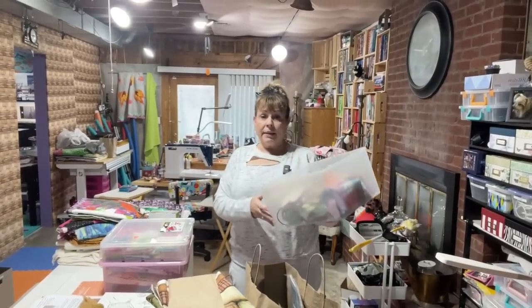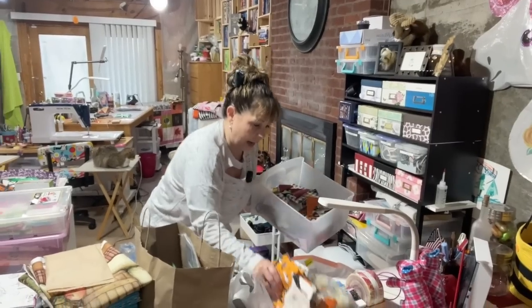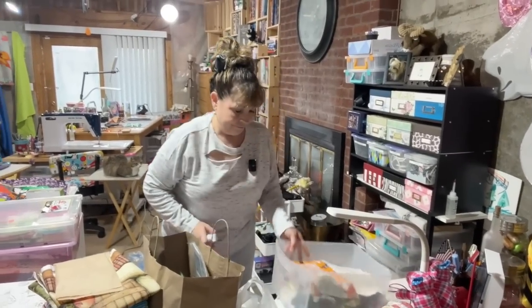Now in this case, I actually have a dedicated space for my scraps. So instead of just piling them up in a spot, I'm actually going to set this out and put my scraps in there.